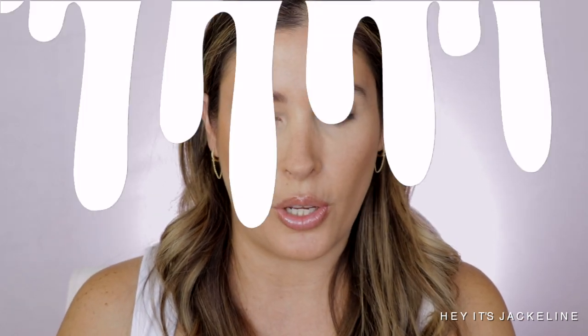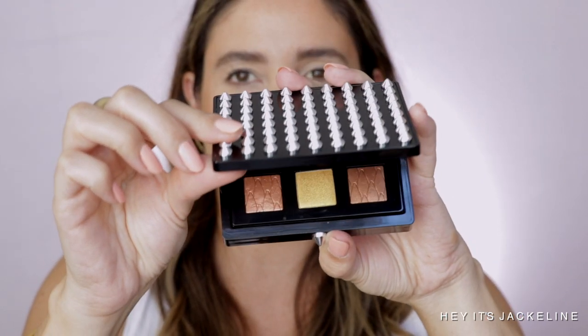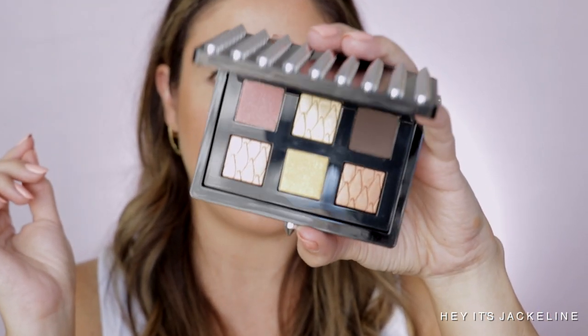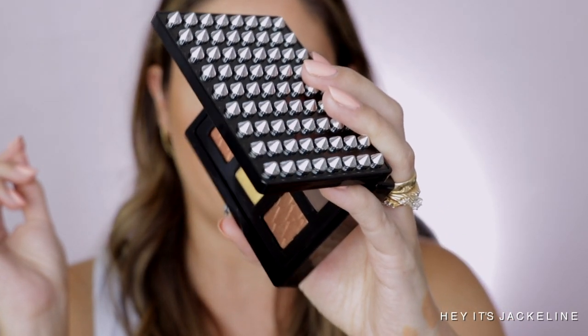Really nice formulation. And now I'm gonna go ahead and use this Christian Louboutin eyeshadow palette. Now, if you haven't seen, I have already done a review on a different palette. This is a second palette, so I have two different palettes from the brand. And this one is called Bronze Eloise. So pretty. These are kind of your everyday shades. Very, very beautiful. Let's go ahead and give it a swatch right here.